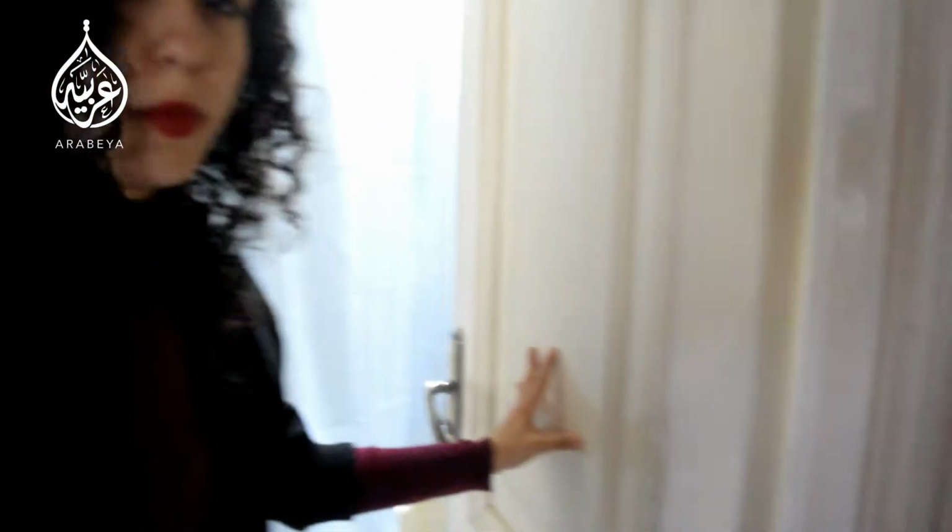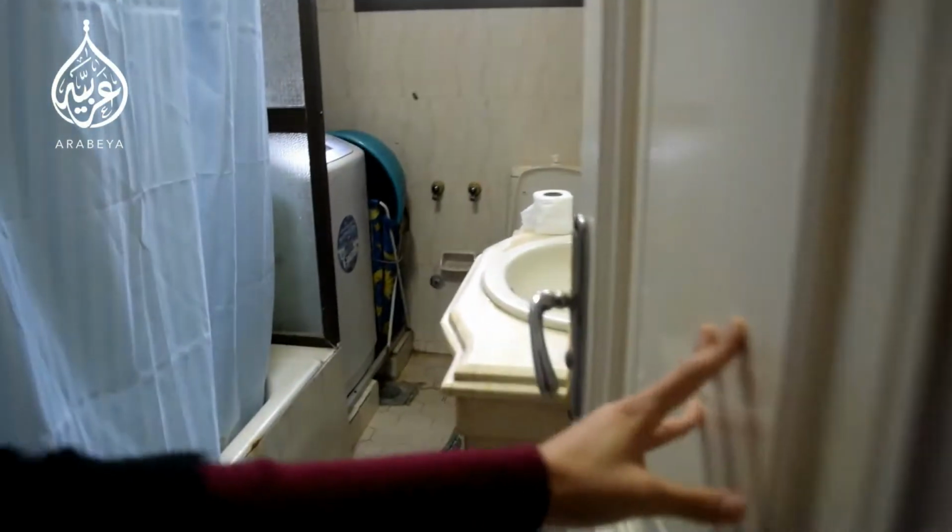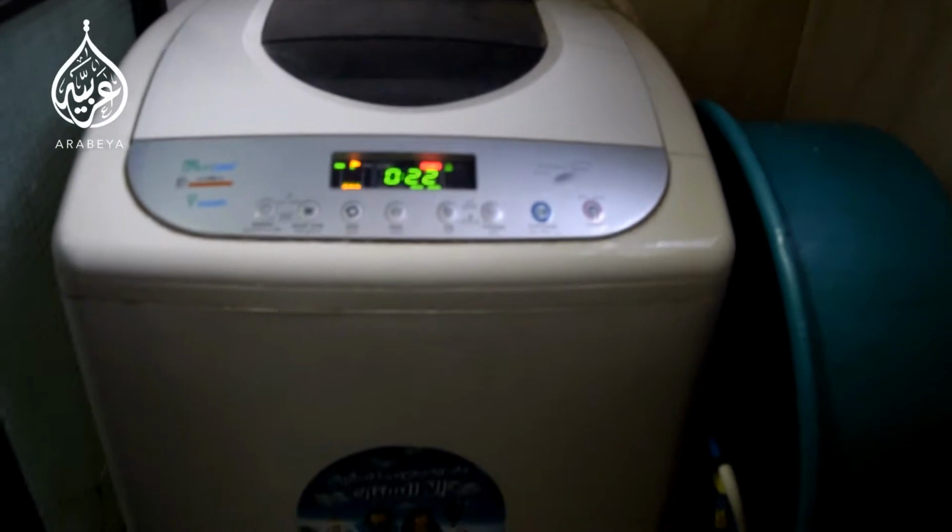And here we go to the bathroom. So in the bathroom we have the bathtub, of course, sink and toilet, the basic needs. And we also have a heater. So in Arabeya's accommodation you'll never suffer from cold water. We also have a washing machine, and it's now working. Someone is washing their clothes.